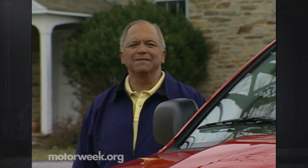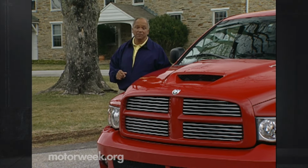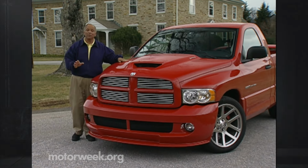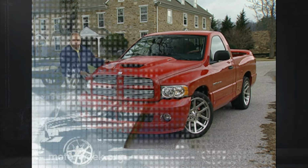Well, hello and welcome again to MotorWeek. We're glad to have you with us. The Dodge Ram is one big tough truck and a real performer. It can tow, haul, and jump stumps with the best of them. But for the folks at Dodge's performance vehicle operations, that just wasn't enough. They wanted their Ram to do it all, and that means covering performance from every direction. And boy, does this SRT-10 have that covered.